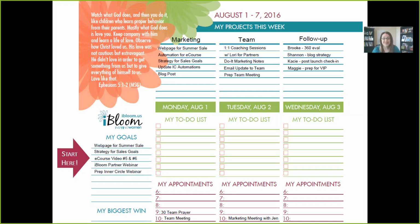And so I like to think of this top section as kind of Post-it notes, but also it's an opportunity to brainstorm and map out. What I do at the end of each week, Thursday, Friday, depending on when my week ends, is prepare for the upcoming week. So I put in my categories. I put in the marketing, I put in the team, I put in the follow-up, and then I'll show you the others in a moment.